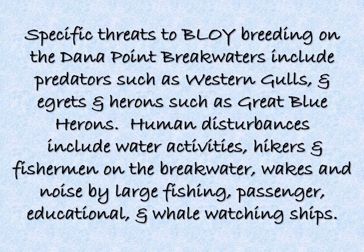Specific threats to BLOY breeding on the Dana Point breakwaters include predators such as western gulls and egrets and herons such as great blue herons, human disturbances including water activities, hikers on the breakwater and fishermen, wakes and noise by large fishing, passenger, educational, and whale watching ships. So let's take a look at that.